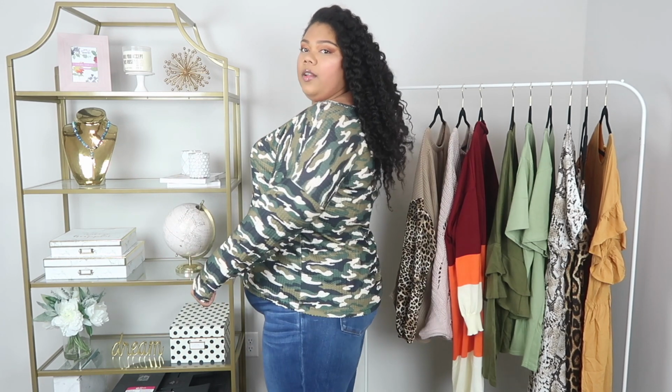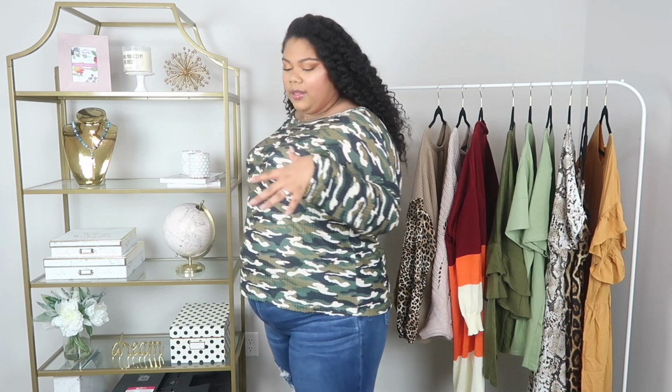I think it said it was $18.19, wearing it in a 4XL. It is a little bit longer in the back. You could probably wear leggings with this. I'm not a huge legging person. Typically I'm wearing jeans with everything, but I really like it.